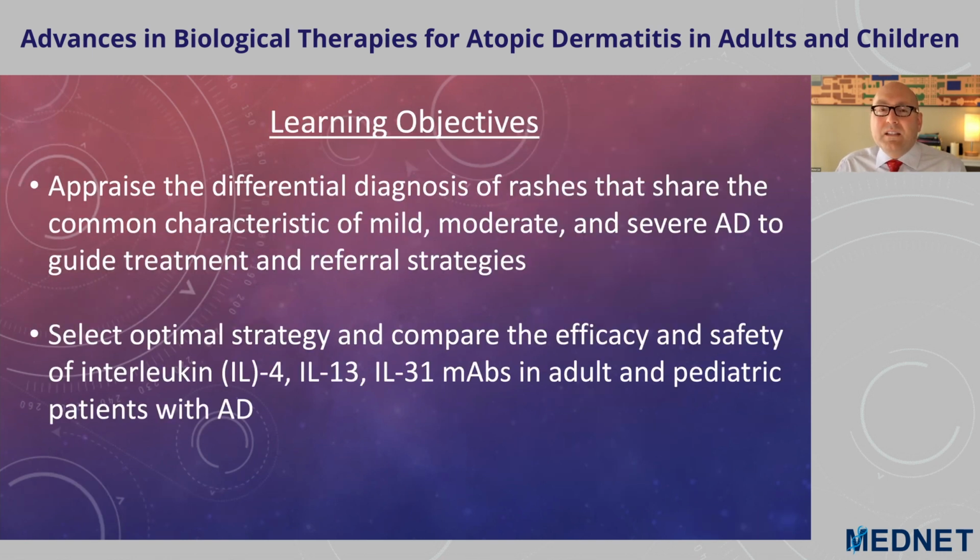Our learning objectives today are to appraise the differential diagnosis of rashes that share the common characteristics of mild, moderate, and severe atopic dermatitis to guide treatment and referral strategies, to select optimal strategy and compare the efficacy and safety of interleukin 4, 13, 31 monoclonal antibodies in adult and pediatric patients with atopic dermatitis.